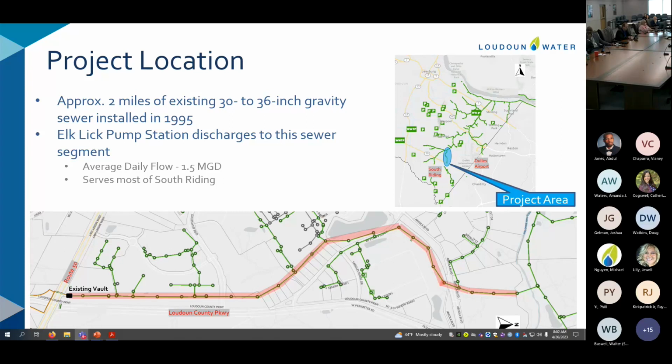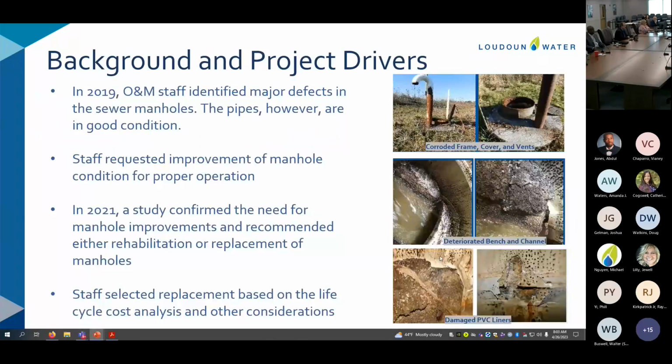One more thing I'll be talking about on the future slides is that all of the pipe and manholes in this section are precast manholes and pipes, and they are lined with PVC liners from inside. I'll be talking more about that in the next slides. The sewer starts at 30 inch and at some point transitions to 36 inch.